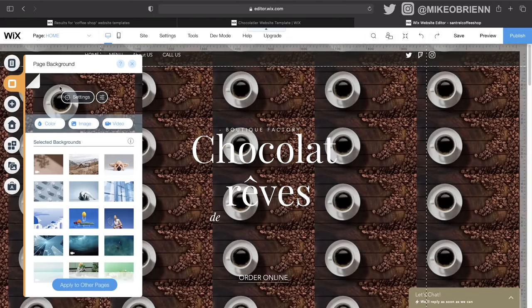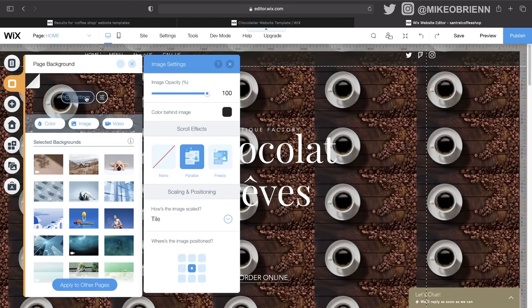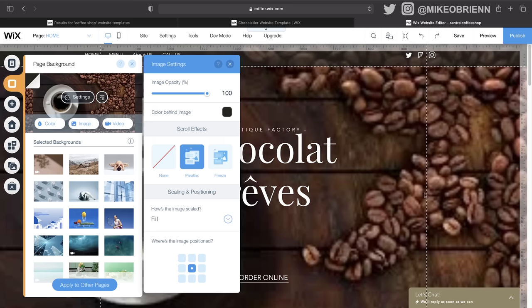Now, this image, unfortunately, is pretty small. I think this might be low resolution. But you see, we have some options here. Parallax means that as you scroll, the picture kind of stays the same in the background. We can also change this from tile to fill. You see, obviously, like I said, kind of a low resolution. You can move it around as well.